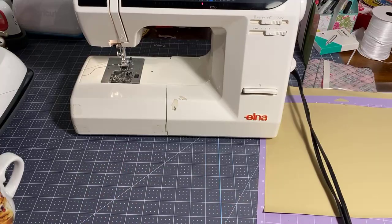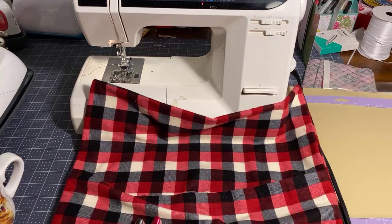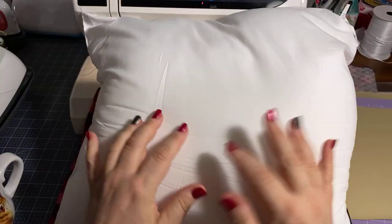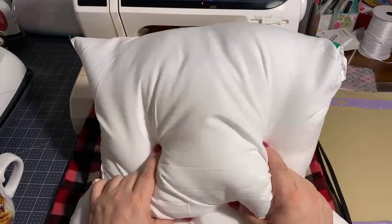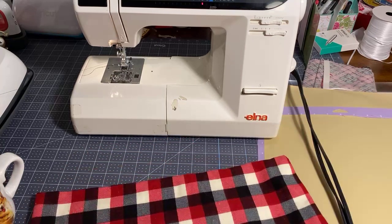Anyway, this is a square thing, but know that you can make it smaller, bigger, depends on your form. So you kind of have to know what size form you're working with. And this one, as I mentioned, is an 18 by 18. I did 16 by 16, 18 by 18. So let me just show you what we started with.